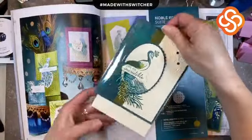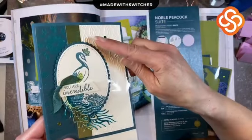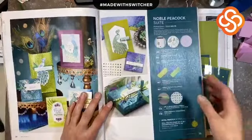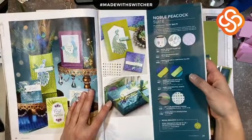Let's see if we can see it here. If I get there, you can see that they look like little teardrops right here. Yep, so that's the embossing folder. So Dar has the paper and not the dies. Okay, you bought the paper and not the dies.